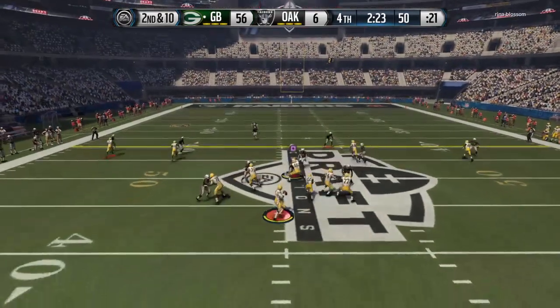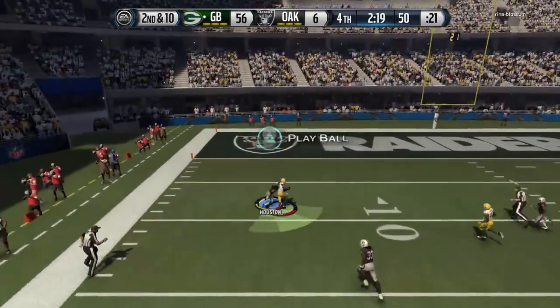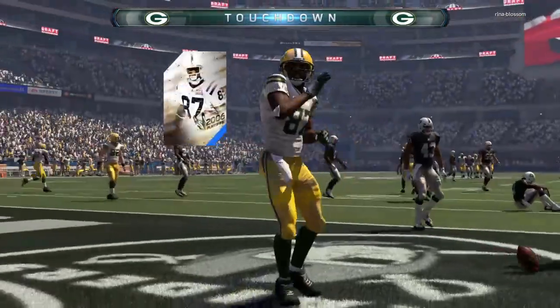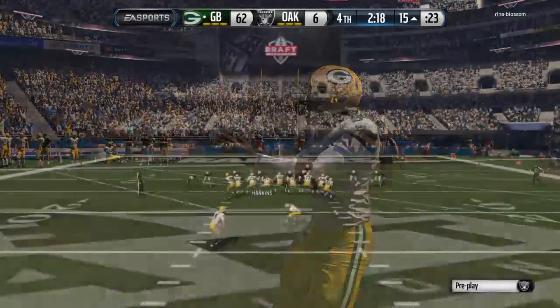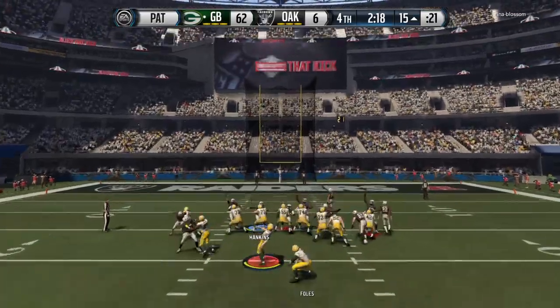2nd down and 10. Going for the deep ball. Got the completion. Nobody was going to catch him there. Touchdown. It's been over for a long time, Phil, but at least we waited till midway through the 4th quarter to declare it. Yeah, we've been thinking it for a while, but now we can say it out loud.